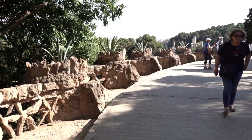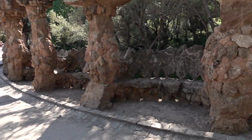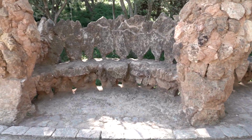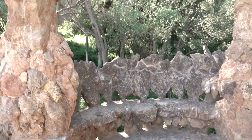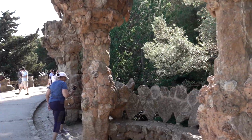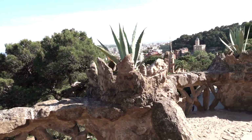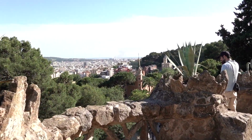It is not the most accessible place, I would say, at all. But if you can make it, I very much recommend you make the journey. The views from this park are amazing.